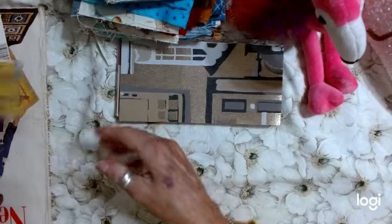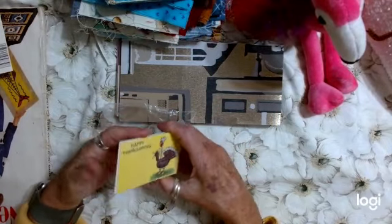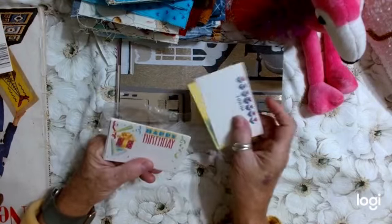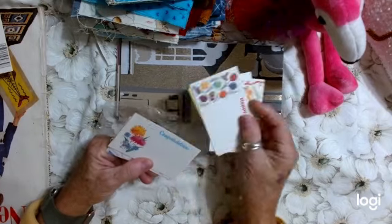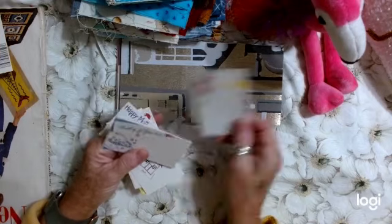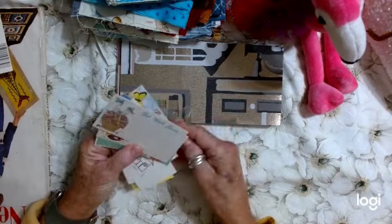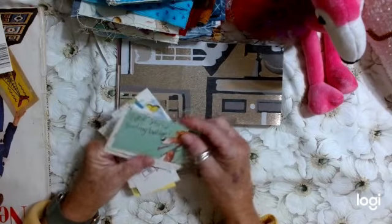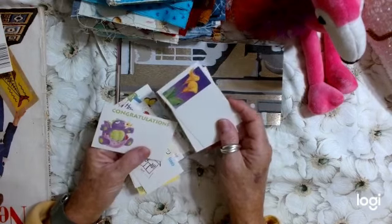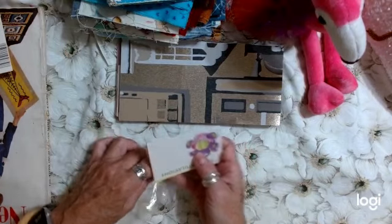Adorable book. I love these little gift cards. Or I don't know what you call these. You put them in with flowers or things that you give people. I love the turkey with Happy Thanksgiving. And there's birthdays and congratulations, Mother's Day, anniversary, thinking of you, best wishes with the butterflies, get well, hope you're feeling better. Aren't they sweet? Happy anniversary. And that one doesn't say anything. So fun. Thank you so much. I've never had any of these before.